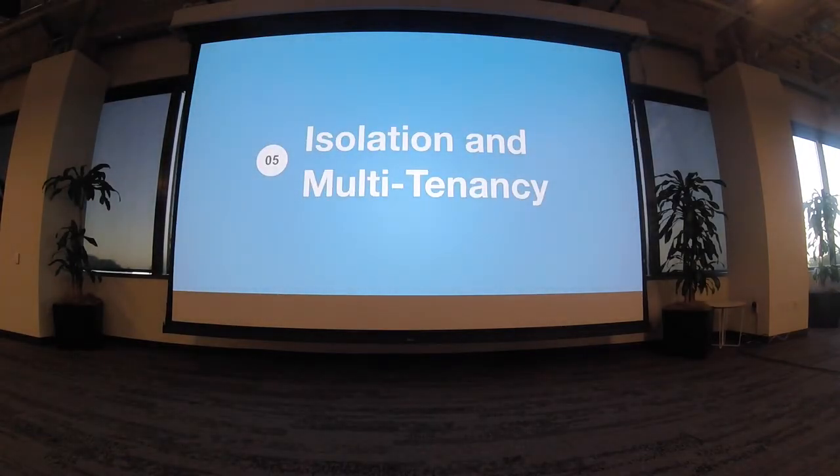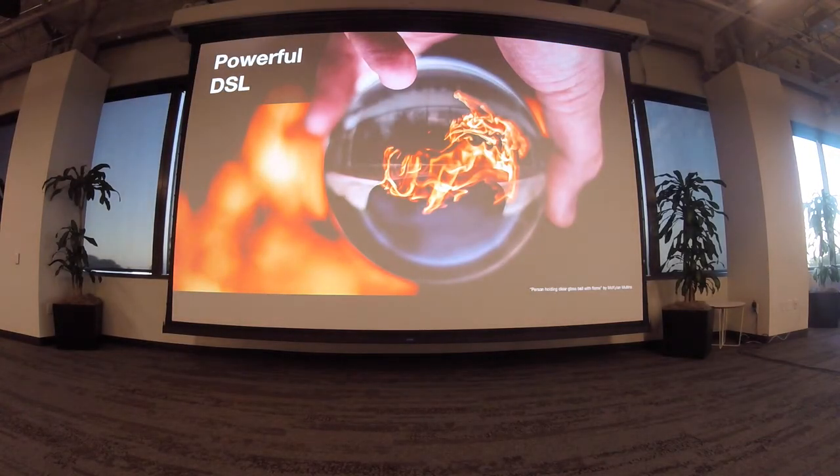So now I'll talk about isolation and multi-tenancy. As I mentioned, when we chose the system, we had a goal of having a very flexible DSL. This DSL is basically a Python-based DSL, and you can write whatever you want with that. And at Uber, we actually use that to its full extent. We have some pipelines, some single Python files that generate thousands of workflows from that single Python file. So it's definitely very powerful.